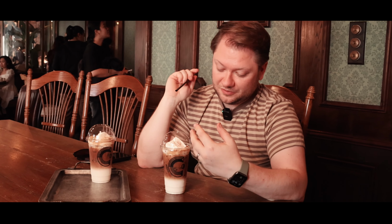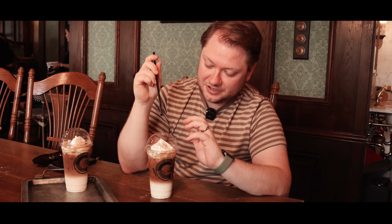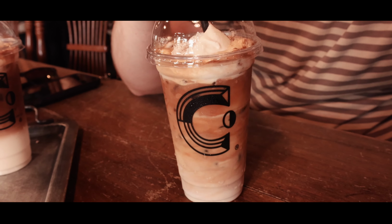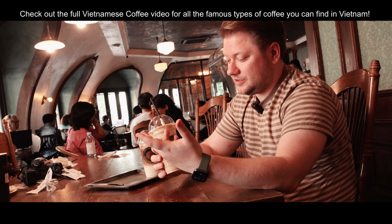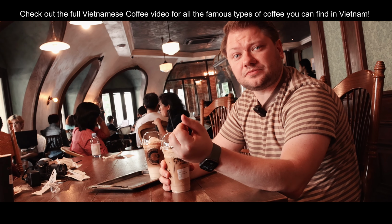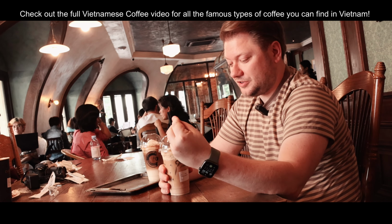I have the salted cream coffee and it really looks absolutely beautiful. But I now need to destroy it because I want to mix all the layers. So, bye! Yeah, it's really like the Vietnamese coffee with the condensed milk, but also a hint of saltiness. So really sweet, but also a little salty. Quite nice.